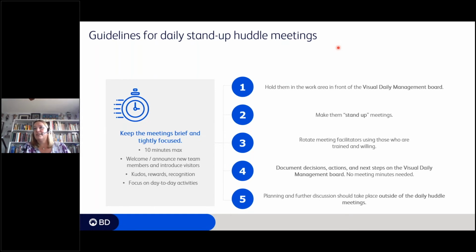It's fantastic in order to really get a pulse of what's going on in your workforce. So keep it 10 minutes max. Announce new team members, introduce visitors. I've been part of plenty huddle meetings where I was introduced when I did lean assessments in laboratories, and they announce what I'm doing. Perfect scenario.